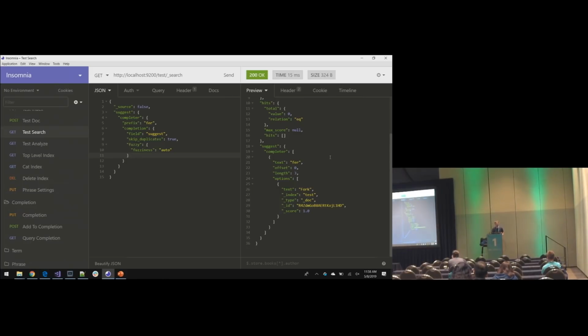So that is really it for the completion suggester. Any questions on that?